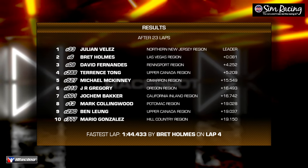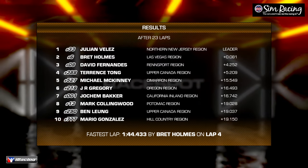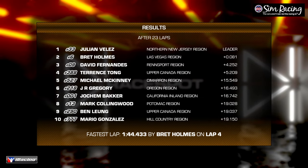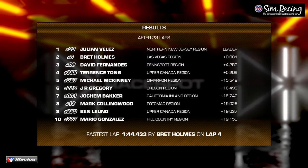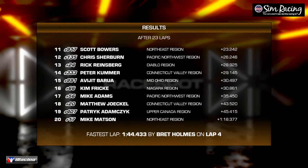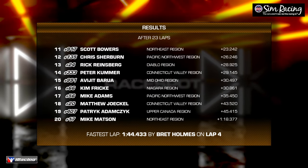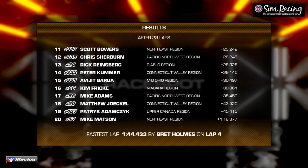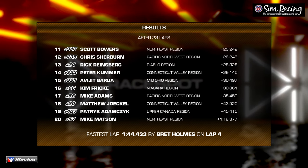J.R. Gregory was up 8 to get a 6th position. Backer, unfortunately, only able to collect 7th after a bit of a disastrous start, but still great job climbing back through the field. Mark Collingwood will finish 8th, and Ben Leung will be 9th. Mario Gonzalez rounds out your top 10, gaining 13 spots. 11th place for Scott Bowers in the end, up 8 places. Nicely done there. Chris Sherburn, he started down in 25th place and manages to get 12th.